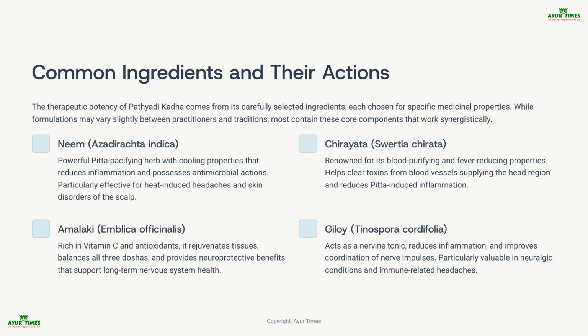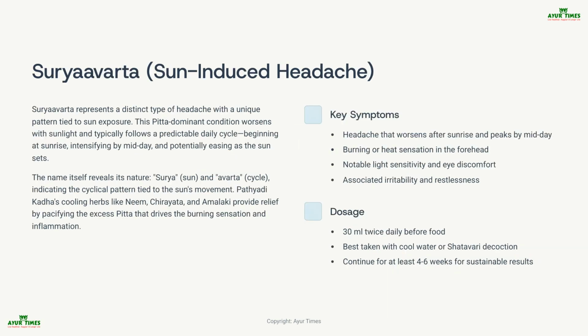Right. And we can't forget Giloy, Tinospora cordifolia. It's a brilliant nervine tonic, reduces inflammation, helps nerve impulses coordinate better, really valuable for nerve pain, even some immune-related headaches. That's quite a lineup. Okay, let's get practical. Headaches come in so many forms. How about Suryaavarta? That sounds very specific, related to the sun, almost cyclical.